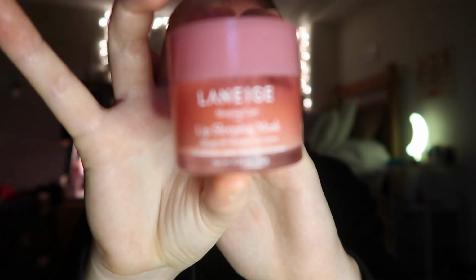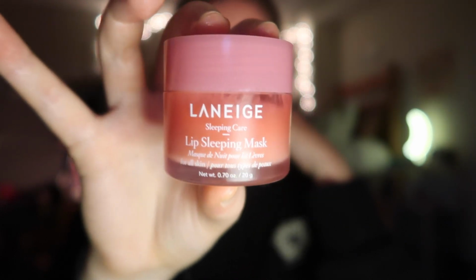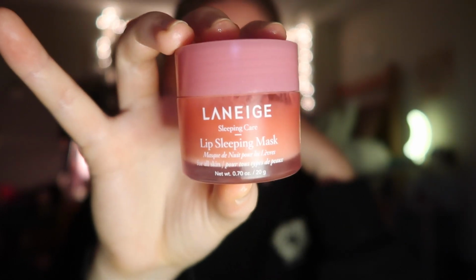Last part of my skincare routine is lip products. This is my holy grail. It's the Laneige, or Laneige, I don't really know, Sleeping Care lip mask. It's an overnight lip mask, but I have never used something so moisturizing and just amazing. I use this whenever my lips feel so dry that I need a mask type of effect, so pretty much all the time.